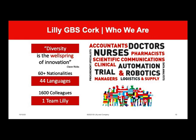It's grown to house over 1,600 employees now, and we support 60 nationalities and 44 languages in the Cork Center, a lot of talented, wide span of skill sets across the organization, from accountants to doctors, nurses, managers, IT, robotics, and so on. Diversity is embedded in our culture and our mindset and seen as a capability that we offer in our solutions across the globe.